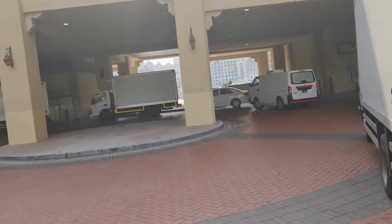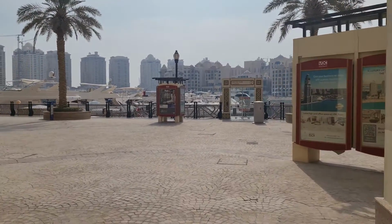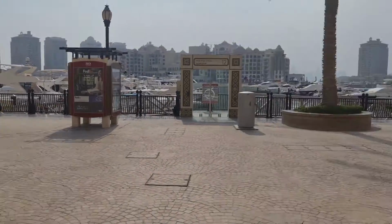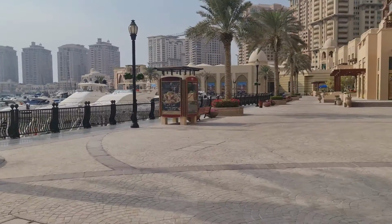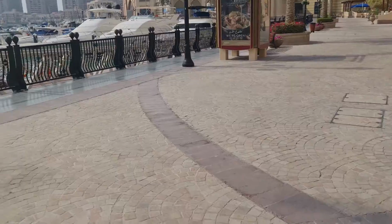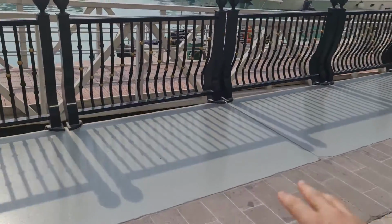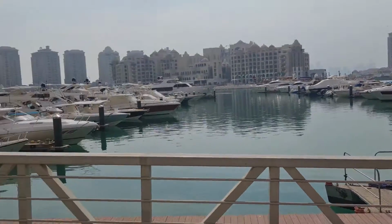Just approaching these buildings from the side, but we're going to come out into the middle here. There we go. Look at this, guys. So yeah, when you walk out here, you're met with luxury. Every turn, everything is beautiful. You've got the nicely paved streets, a marble cycling and walking path, and then to top it all off, the yachts.